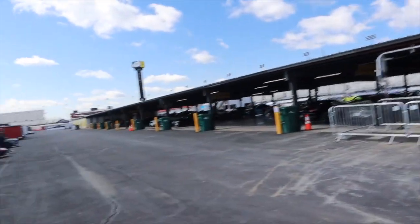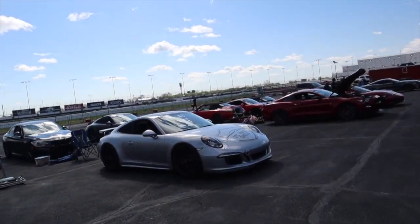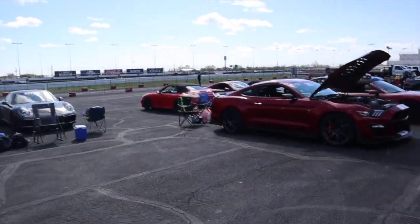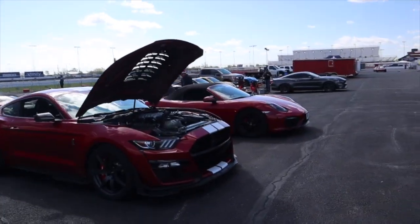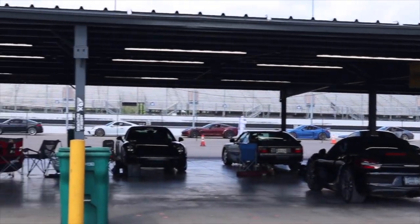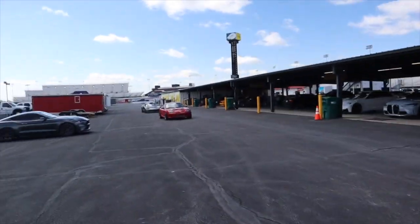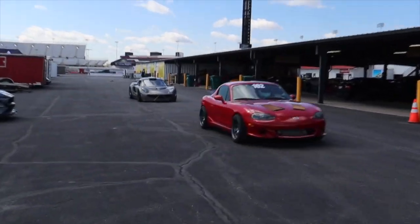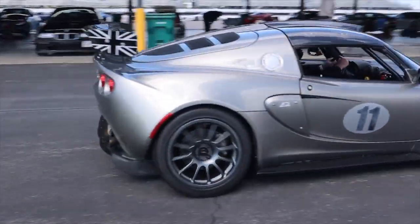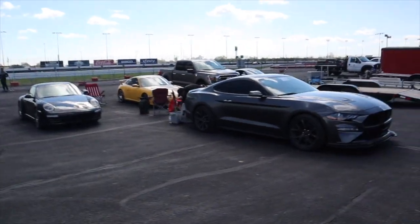Yeah, a lot of Porsches. My friend that's racing that was in that BMW, her mom's a Porsche instructor, so she's probably instructing one of these groups out here. GT500, that's nice. There's M2s, there's a bunch of people getting ready to line up right now. Oh my god, look at this Lotus. Bunch of Porsches, like I said before.